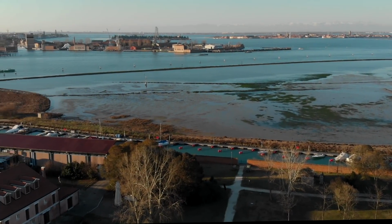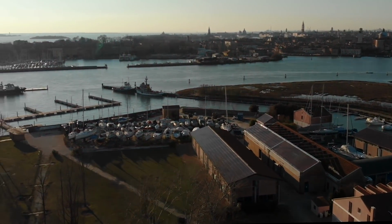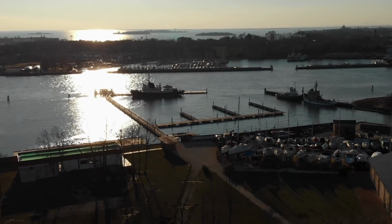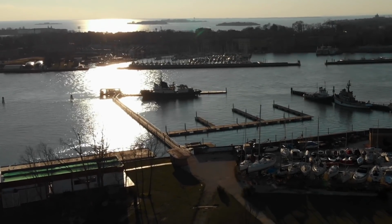You can stroll to the other end of the island to catch it, they come every 20 minutes, or just take your dinghy. If you're planning on overwintering here as we have, be prepared for some inclement weather. There's rain and fog and temperatures in single digits in January and February, but it's still the Med, so a short winter.